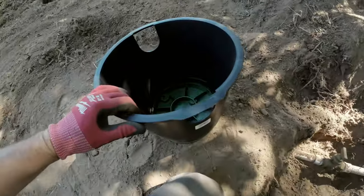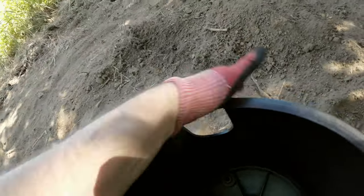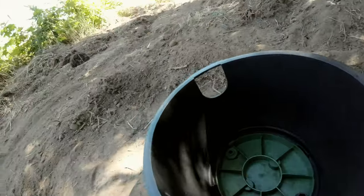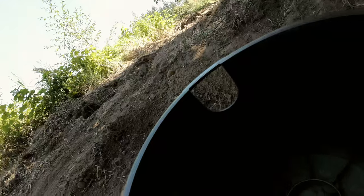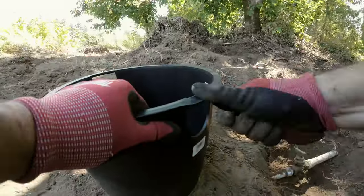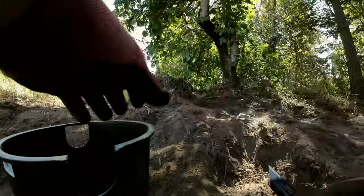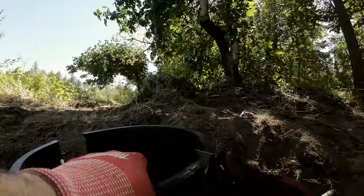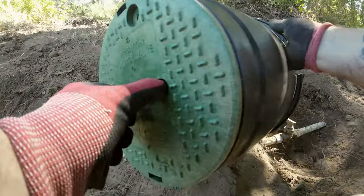All right, so we got it dug out. One of the things that we need to do is cut off these little doodads here. They're designed to be cut off, by the way. Can you break them? I guess on this size you can't break them, but we'll cut those off right quick. Slap this bad boy in, and then we'll backfill with dirt again. Yep, I'm gonna just break out these little guys. Then it's gonna fit right over where it needs to be. Take the top off.